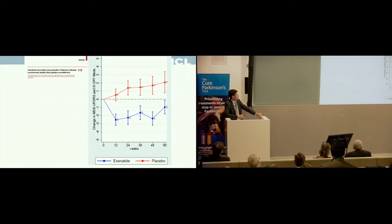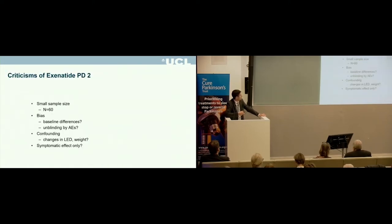Once people stopped the injections at 48 weeks, you see the blue line takes a bit of an upturn. Now, they don't deteriorate to be as bad as those on placebo, but there is that early effect between 0 and 12 weeks appears to be partially lost when people stop the drug between 48 and 60 weeks. But overall, having been static between the weeks of 12 and 48, that means that there's a difference between the two groups at the 60-week time point. And so this means that we met our primary outcome. And so this was an exciting, tantalising effect to report.